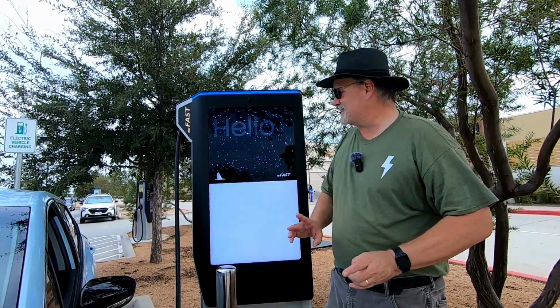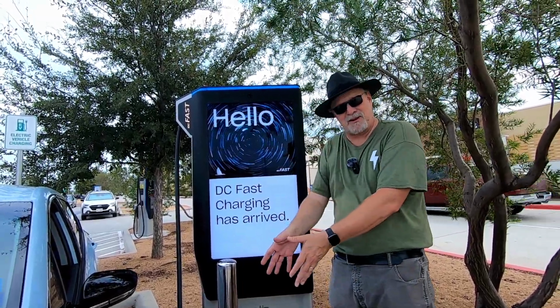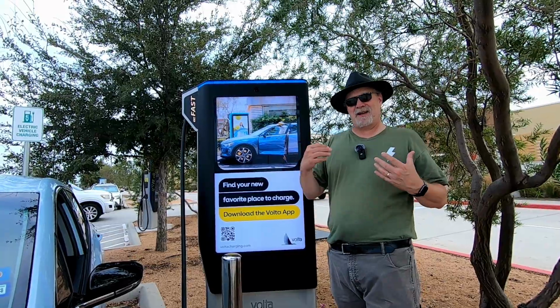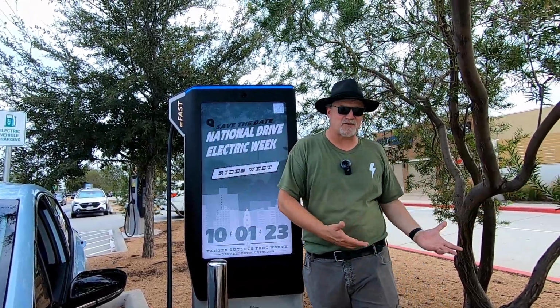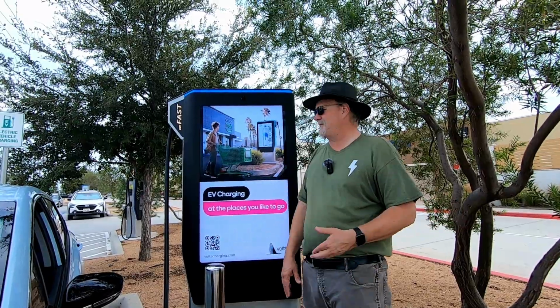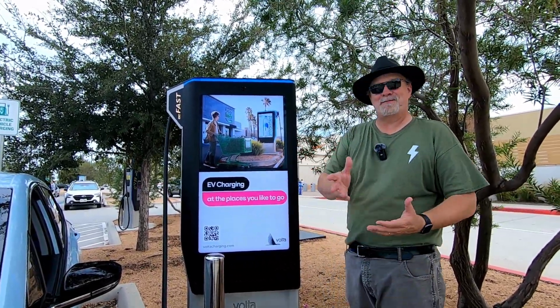And the thought is that the ads are not for us. We're the people who are here charging. They're for the people who are walking past this as they go into the store. The added benefit is they think, hey, I can charge here while I'm doing my shopping, or I can charge while I'm at a movie, and maybe that means I can actually get an electric vehicle because I can just go about my normal daily stuff. And so the ads are for them.